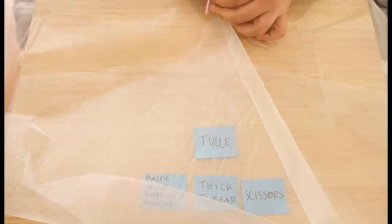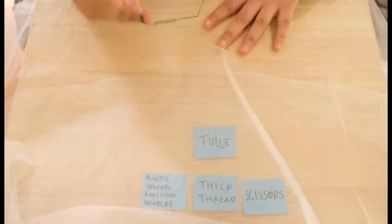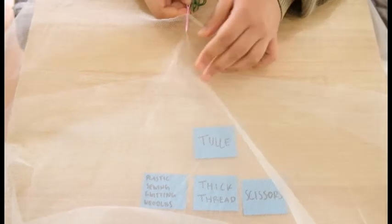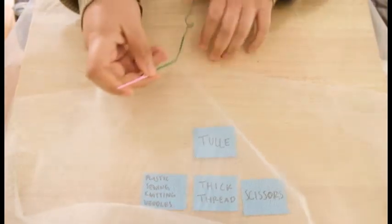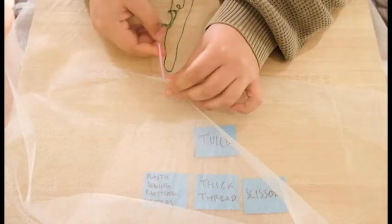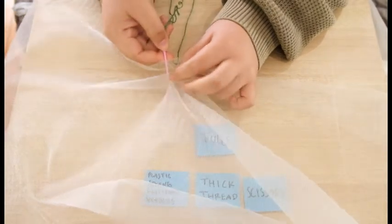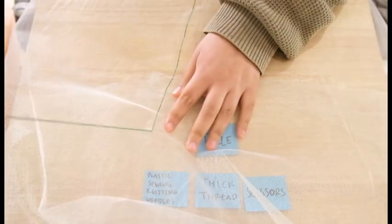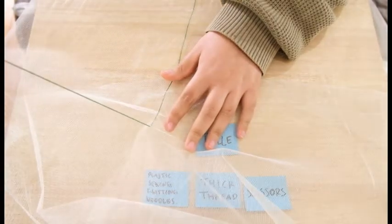Okay, I'm gonna stop there and just thread it. Perfect. And then just like that, continue through my tulle. Perfect. And every now and then just pull it to make sure that the thread is going through and it's not getting entangled. So I'll continue with this. There, and just pull it. Okay, I'm gonna pull all the thread that I have until the very end, which will be there.